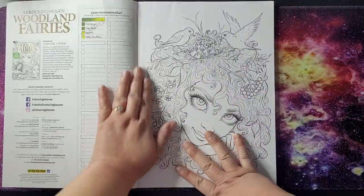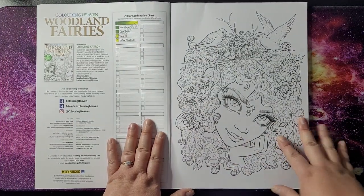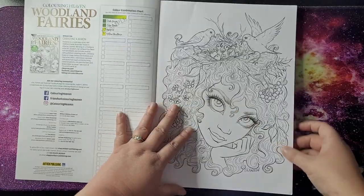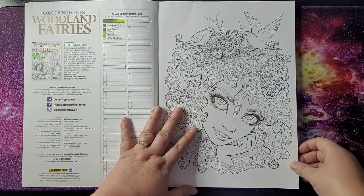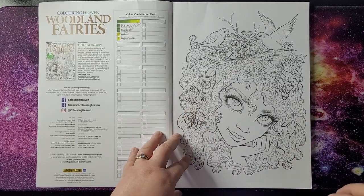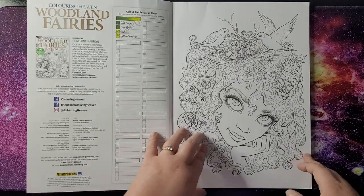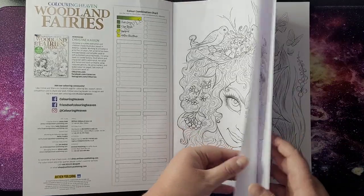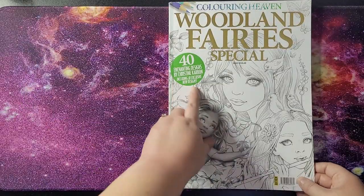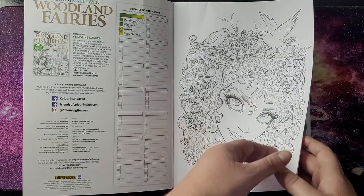So on this one, you've got your colour combination chart at this side instead of at the back. I don't know if they do it at the back now, so it's different each time. I currently own all Christine Karen's books apart from a new one that she's just published not long since. So I've got all these images in one of the books, unless the exclusive ones that have not been published, that are like patron pages that I haven't got.